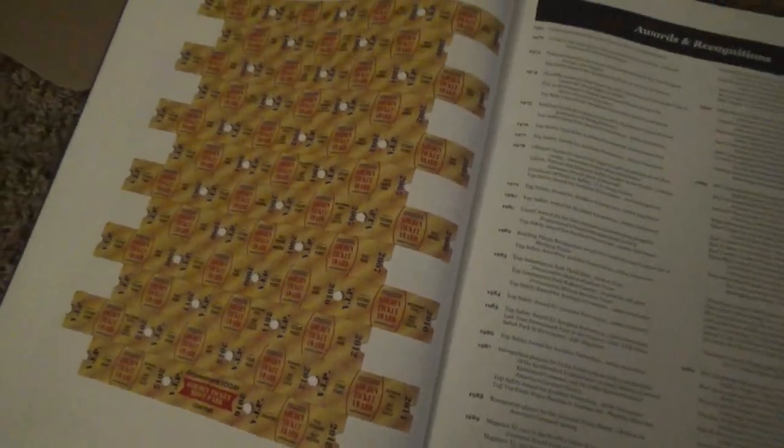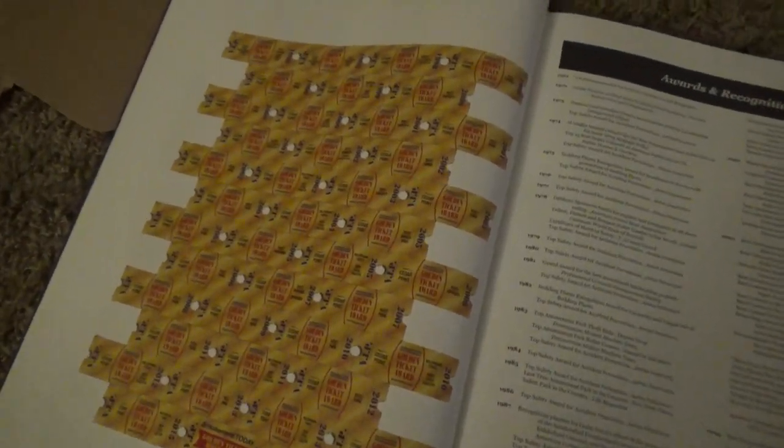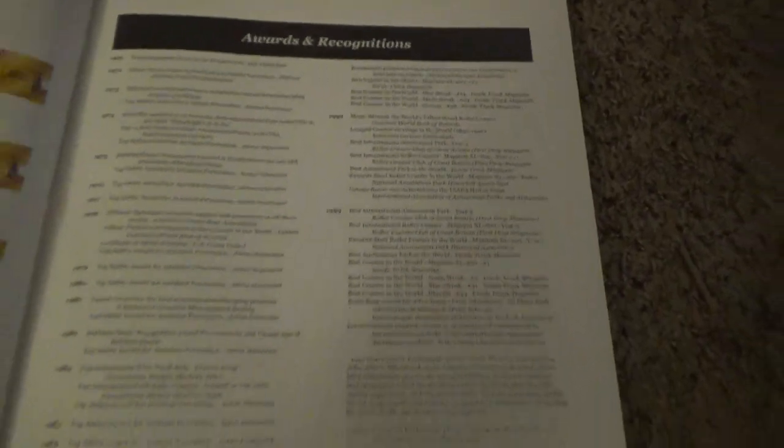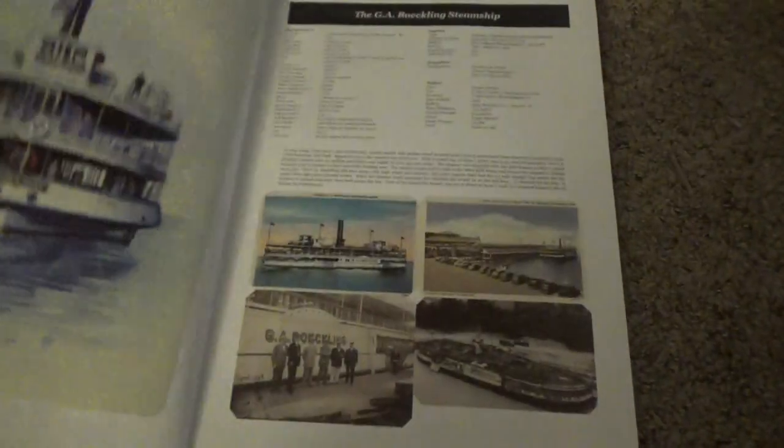This is a pretty cool page. All the Golden Tickets the park has won. Let's see if we can zoom in. There you go. So different Golden Tickets there. And then a list of the awards and recognitions. So you can see this is a pretty big book. Some steamships there.